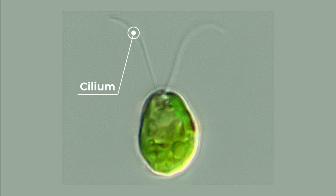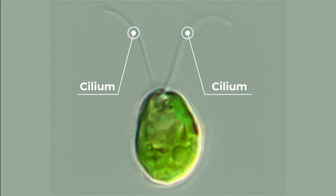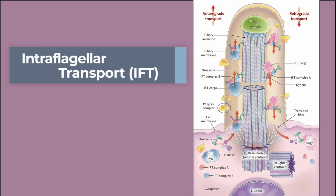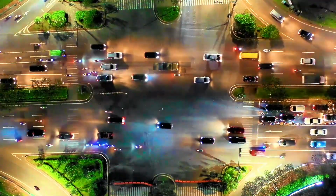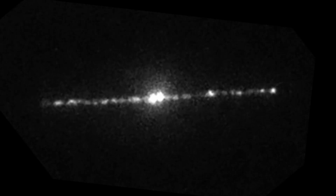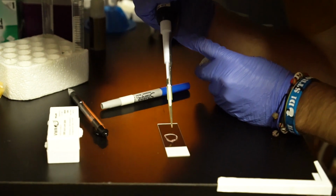This charismatic single-cell organism has not one, but two cilia which share the same structure as those of mammals. Studying Chlamydomonas has led to landmark discoveries of how cilia are organized. One example is intraflagellar transport, which was first found in Chlamy. You can think of this process as the movement of cargo along a molecular highway, and the transport of proteins along the cilium is essential to build and maintain the structure. But what exactly makes Chlamy great for studying cell biology?